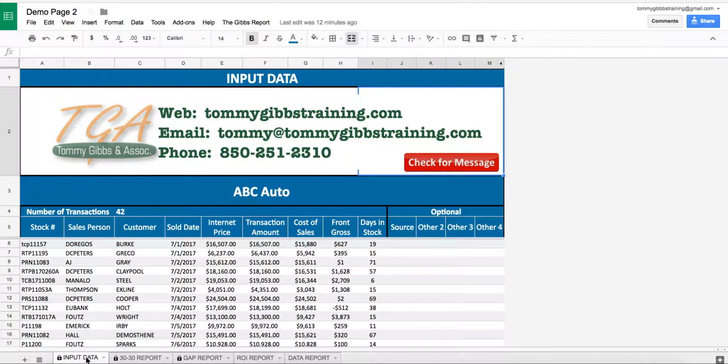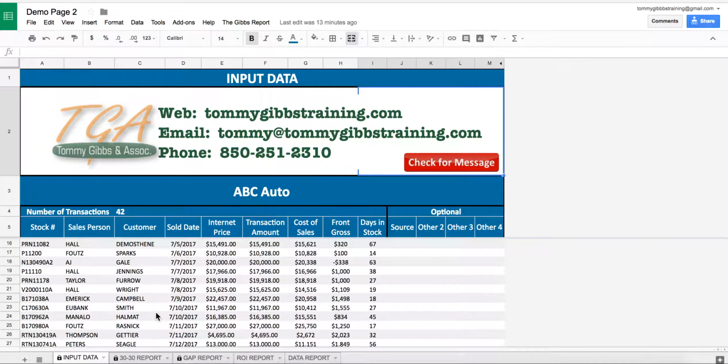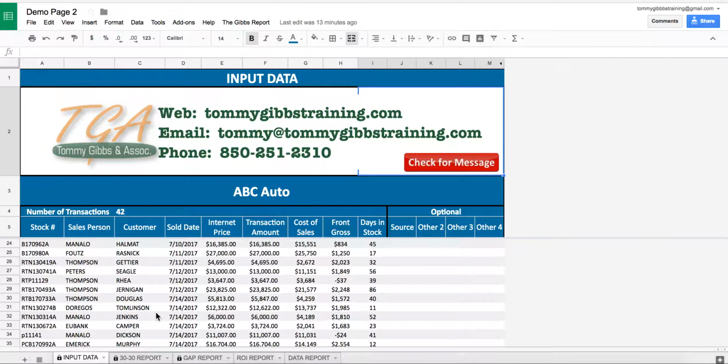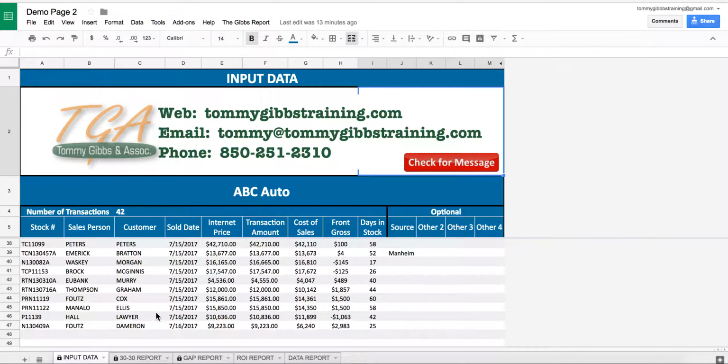So this is the input tab. This thing's pretty darn easy to use. And so here's some deals from July from an actual dealer. I went ahead and just utilized this dealer's numbers. So these are pretty real numbers.